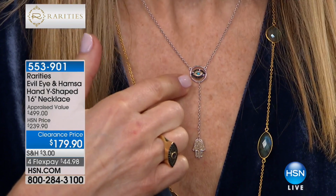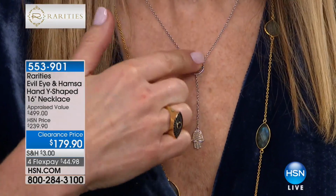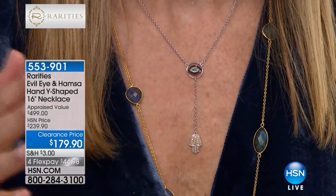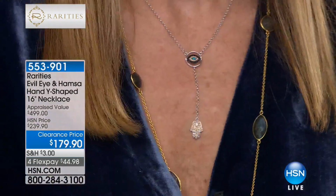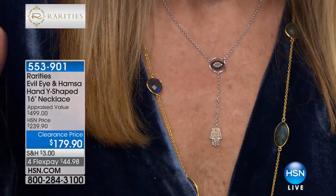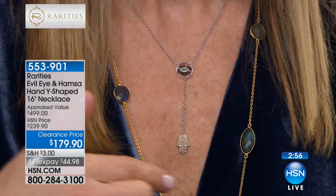You get the look of a regular necklace, of a beautiful solitaire necklace, and what's going on in here? You've got my good luck eye. I call this my diamond double protection necklace. One, you have that Y style, which is just so incredibly chic and modern, and it's sexy too. I'm going to use the word sexy because it sways and it moves. You've got over a carat of diamonds in this necklace. You have champagne diamonds, you have black diamonds.